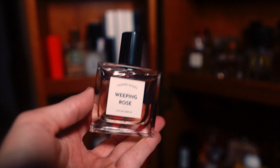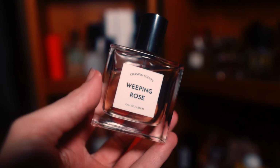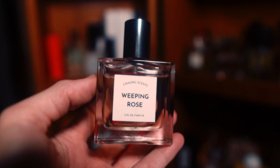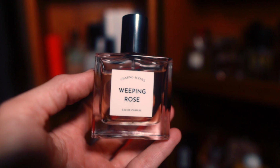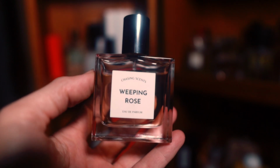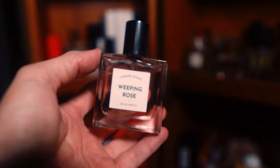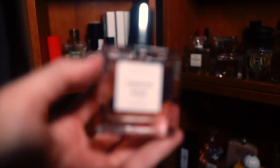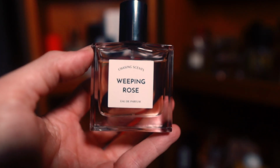And then last but not least, Weeping Rose by Chasing Scents. I really love this, and I've been wearing it a lot. Early mornings is when I like to wear this. It's a really lovely sort of reflective quiet time scent for me, but I have been known to wear it to work as well. It's super powerful, so I don't actually have to wear very much of it, which is good because it's only a little bottle, so it's taken me a while to get through it, but I really like that one.